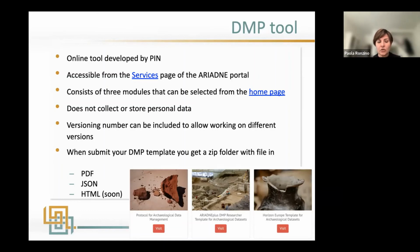Soon we will release also in this package the HTML file when you download the template, as it will provide you the opportunity also to copy and paste the information in case you want to have your own template. So the HTML allows you to keep the formatting regardless of the editor that you are using.